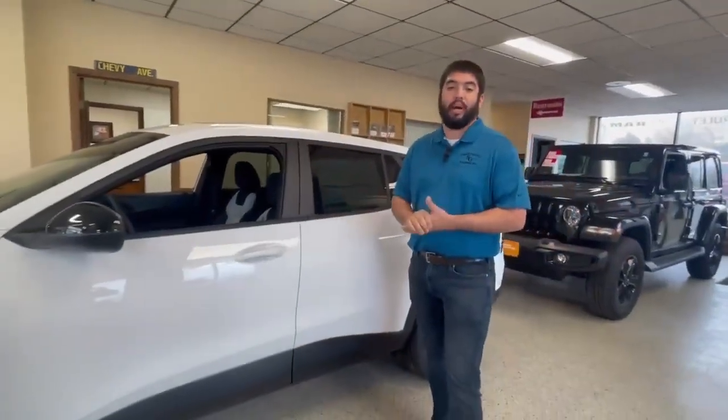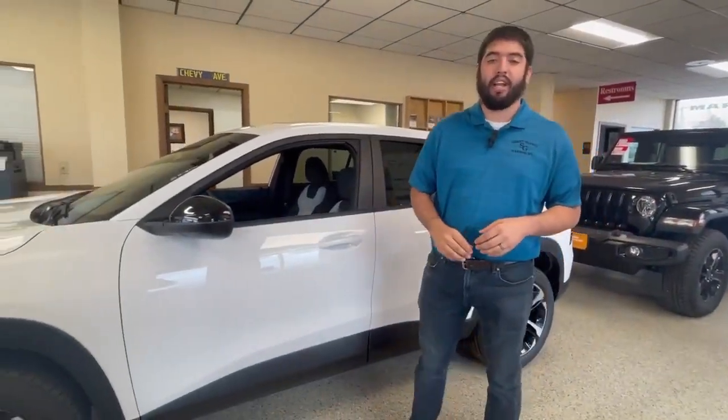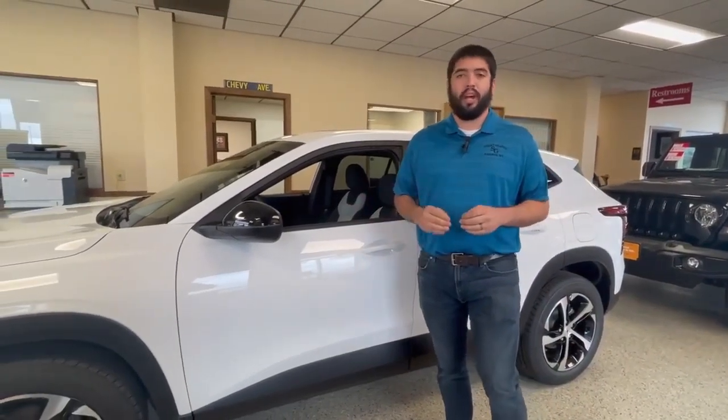It's also great on gas mileage. You're going to get about an average of 30 miles to the gallon, which for this small of a vehicle is going to be great out there on the highway.